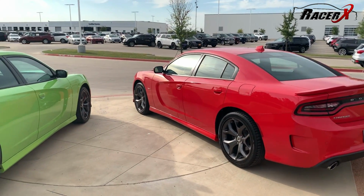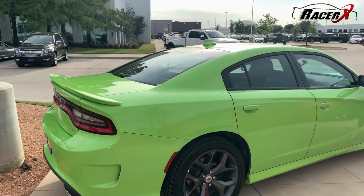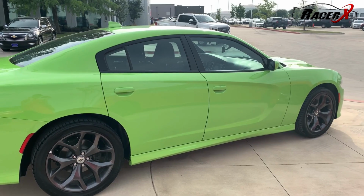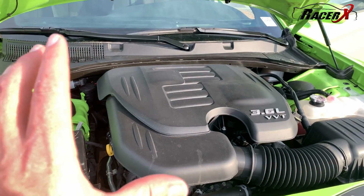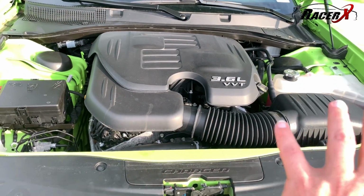When you get the GT, you get the more aggressive looking hood, the bigger wheels, you get the spoiler, you get the bigger, round exhaust tips in the back, just a little more high-end trim on this GT, and you do get that Pentastar V6. So let me show you that. And there is that 3.6 liter naturally aspirated Pentastar engine. Pretty solid little package in here, guys.